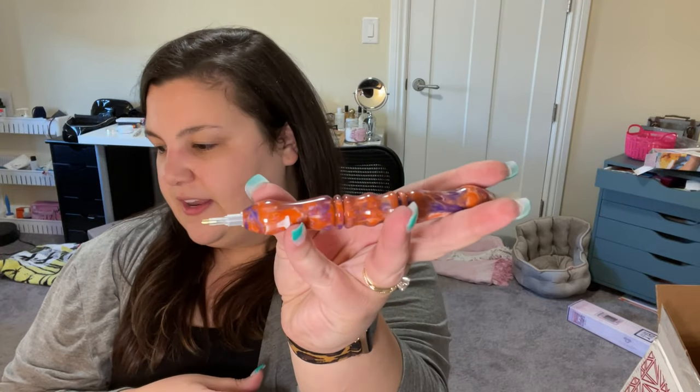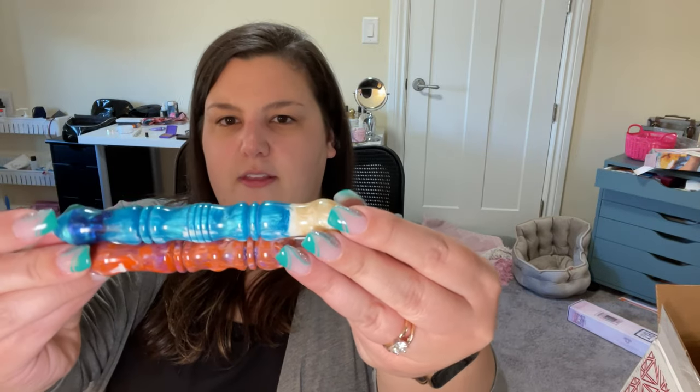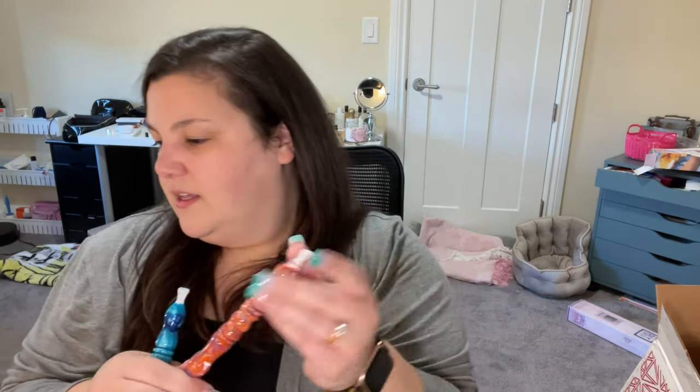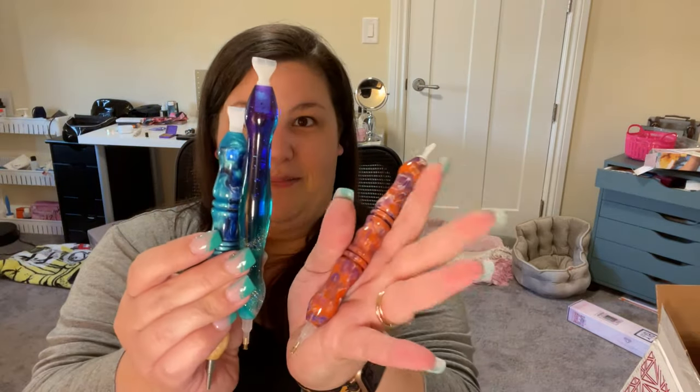And I liked this shape too. This was a little different than any of the pens I have. It's ever so slightly different than this one because this one's got lines in it and this one doesn't. So this is one of my favorite pens to hold. And I don't know, these three are tied for my top favorite.